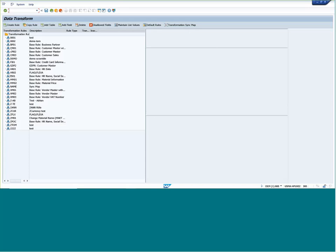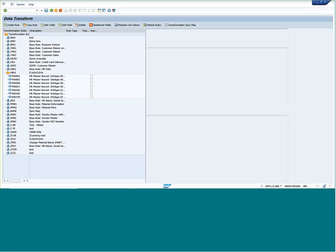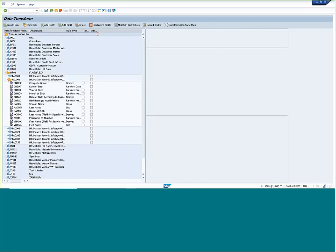If we step into this particular HR one, we can see that you simply pull together the tables that are important, that you want to scramble or that you want to validate that the data is going to be changed. And then we can drill down within the table into the fields that exist within that table. So again, this is all something that's very familiar to those who know the SAP environment. So it's not exactly rocket science to come in, change, and set these up and see what's going on.